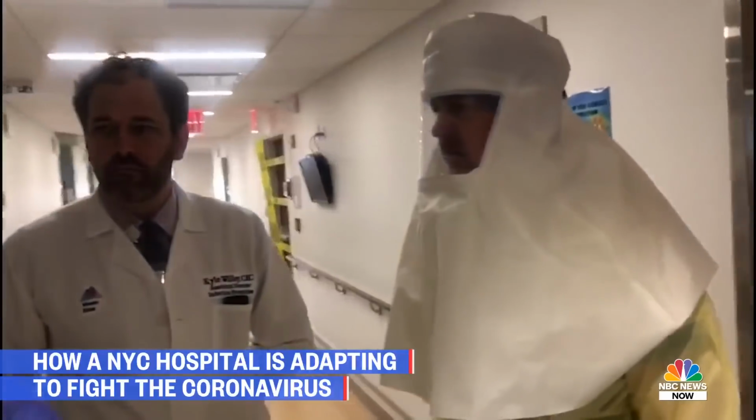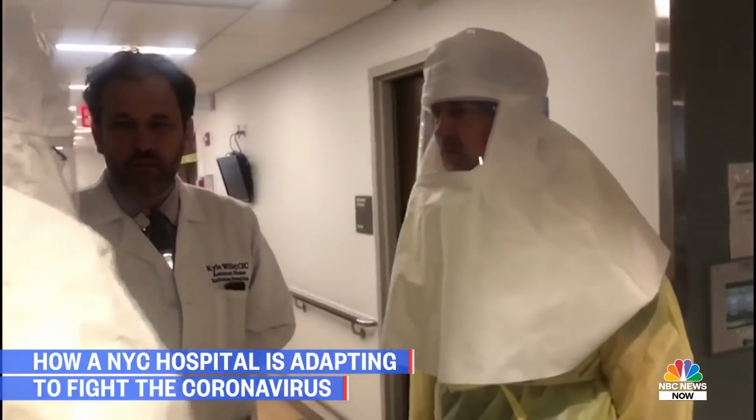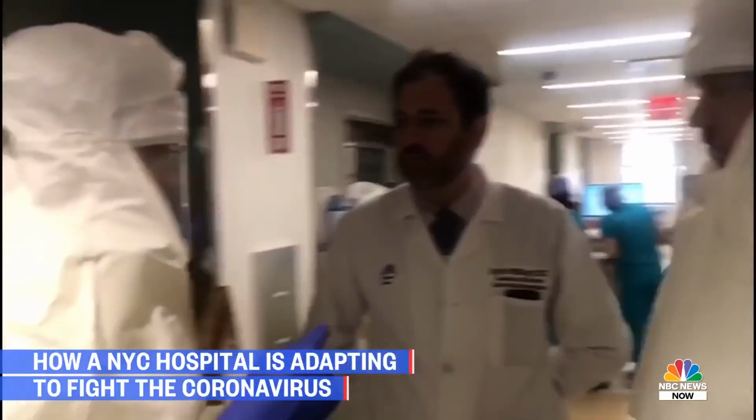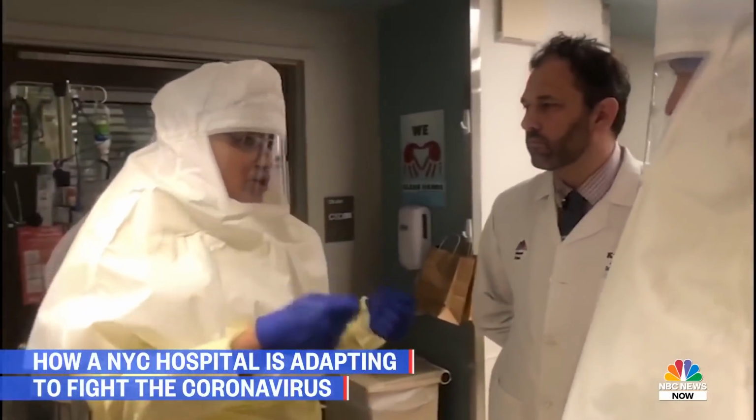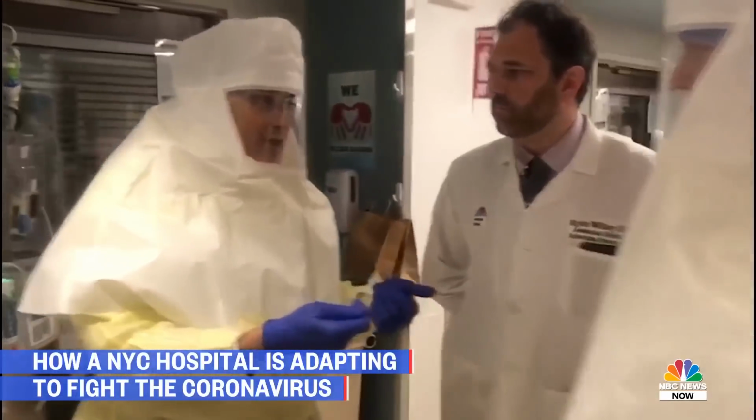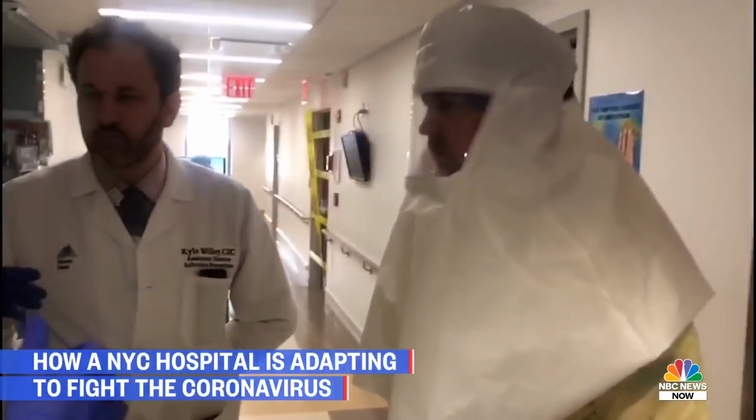They're getting ready to do a tracheostomy on a patient. They're using PPEs called PAPRs because they're going to do this surgical procedure, and it's going to be done at the bedside.